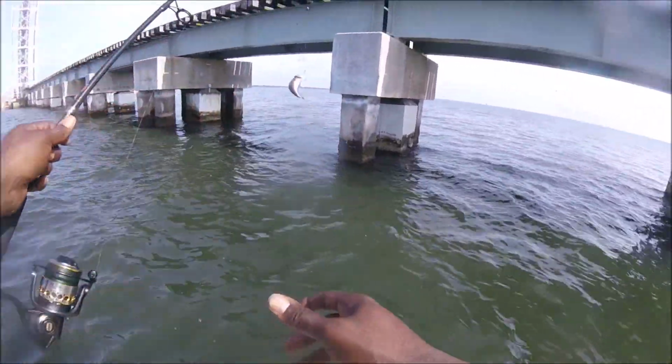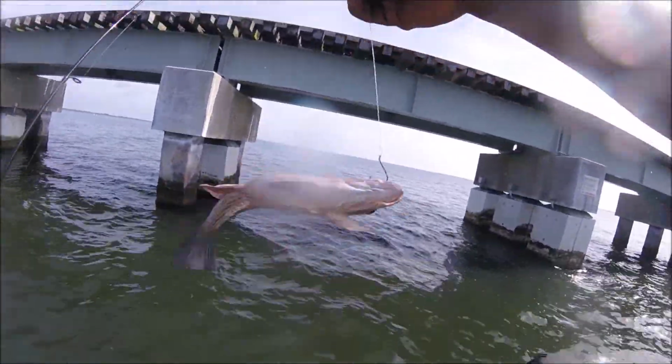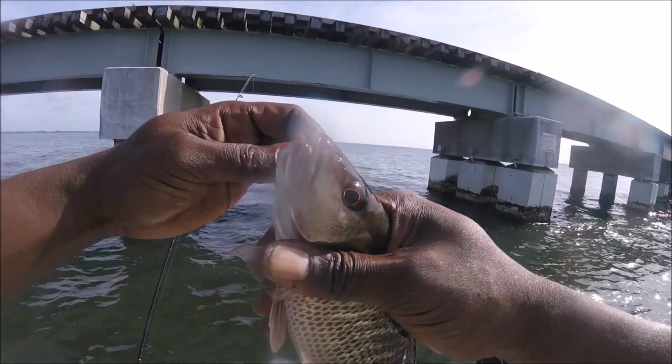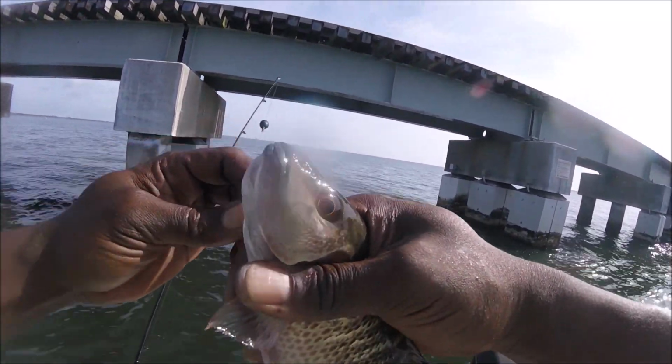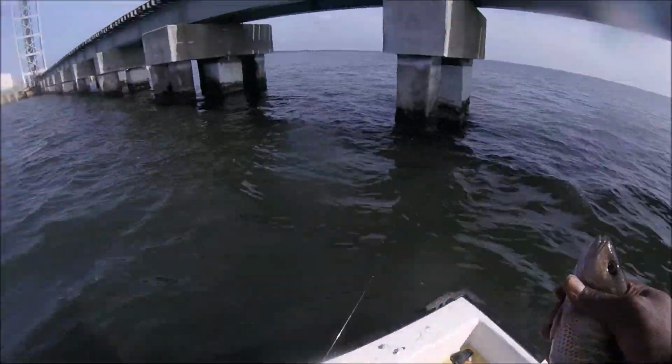Another snapper? Is that another keeper snapper? Oh yeah. Oh yeah. Let's go find out.